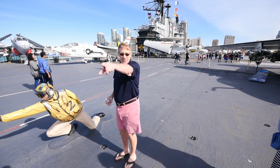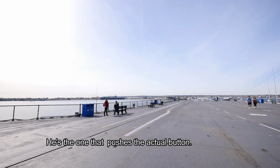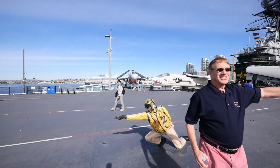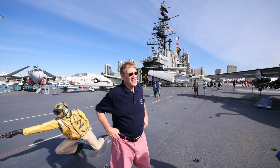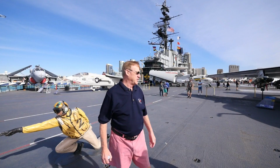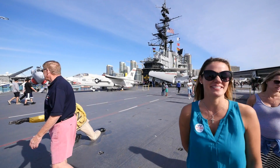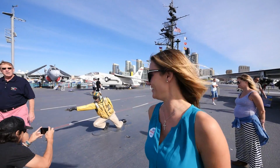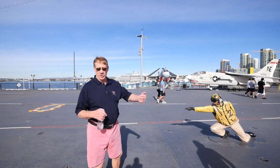And see that guy over there with his hands up in the air? He's the one that pushes the actual button for you to go away. Like I said, if your feet are on the brakes, you're gonna blow both tires, but you're still gonna go. You go from 0 to 150 in about 1.8 seconds. Souped up slingshot. Oh my God, what a ride! And you pull about 4.5 G's also. 4.5 G's. When you take off, it's instantaneous.